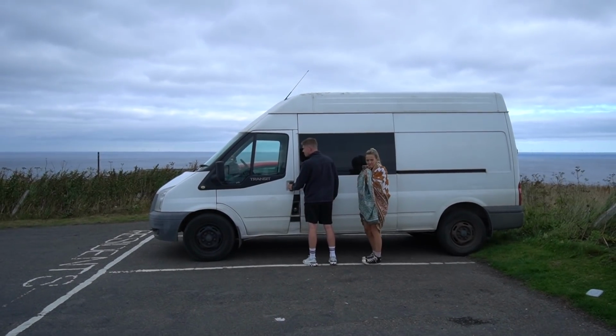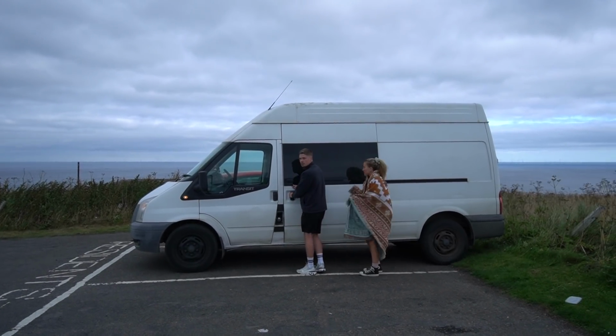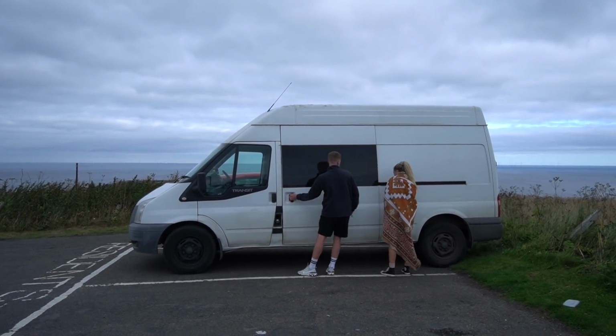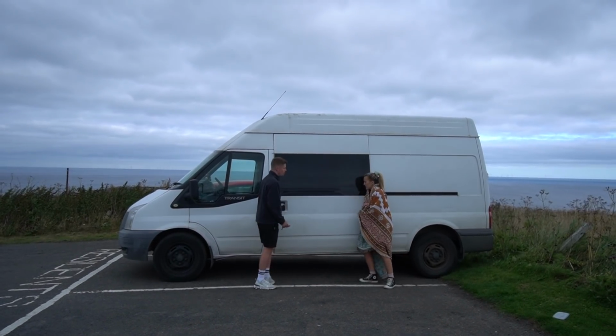Can you stop trying to break into that van? What's going on with it? The door's been locked, but it's not shut properly. Does it always do that? No, it's not been shut properly, and now it's half locked, half open. That's the problem when you buy a Ford Transit. Dodgy vans.